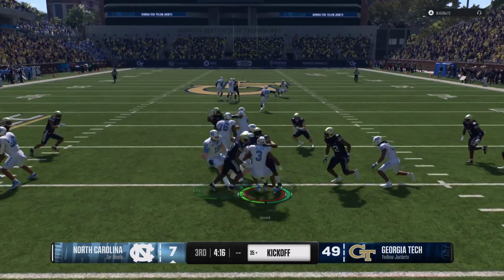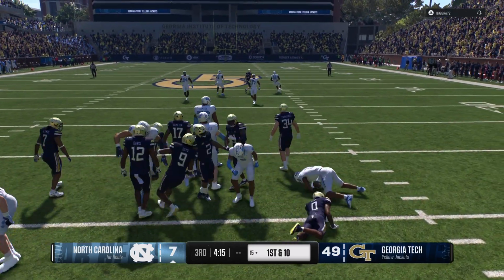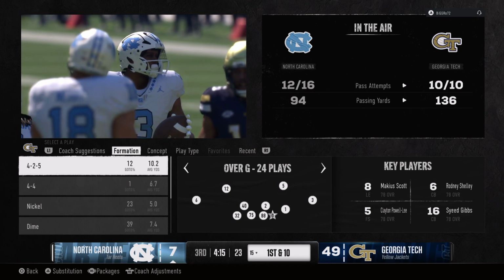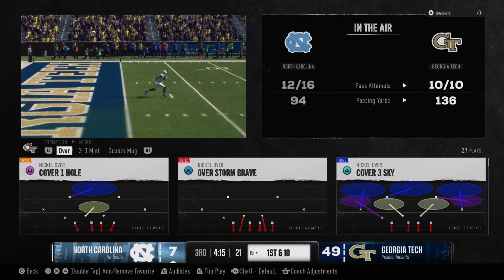Oh, he's going to take a chance. Not nearly as much as he'd hoped when he brought it out of the end zone. He'll be stopped at the 15.